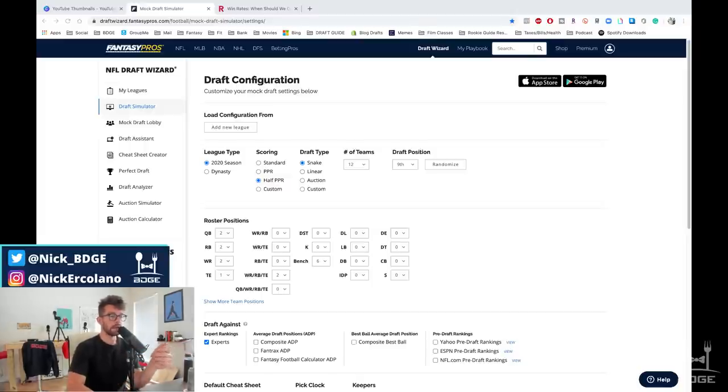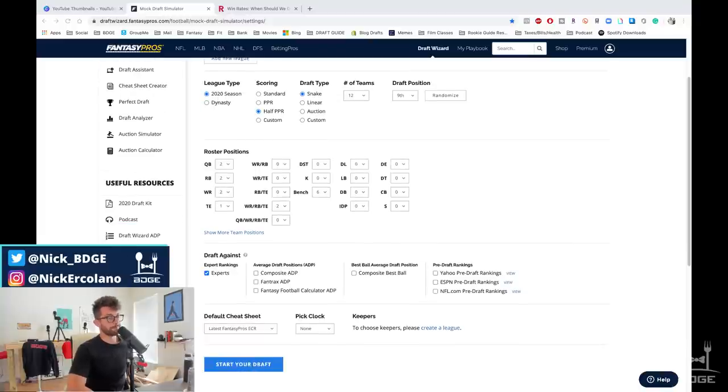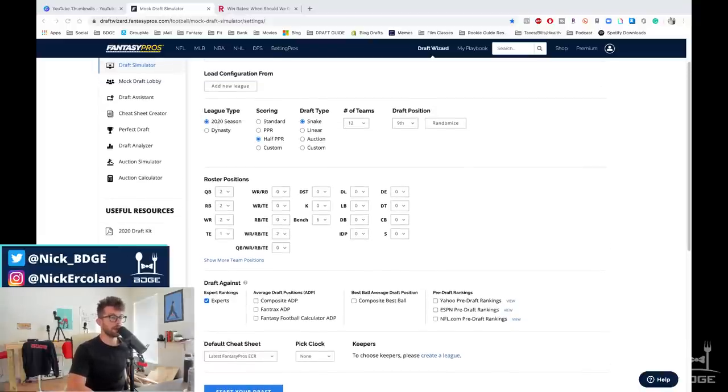2020 fantasy football. This is what we're finna do. We're going to go 2020 season. Yep, that's redraft. We're going to go half PPR. We're going to do the snake action.